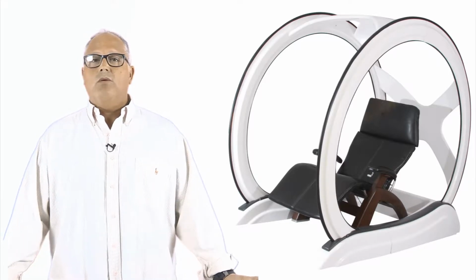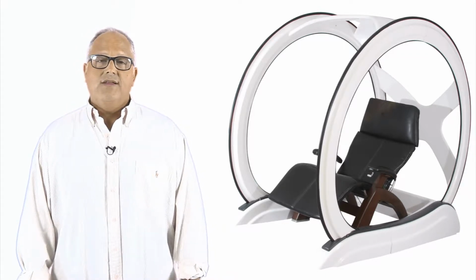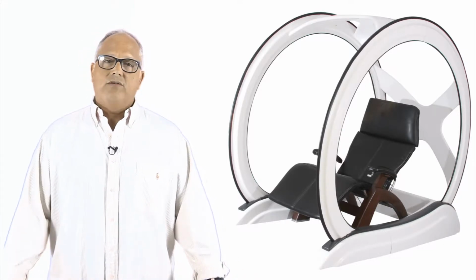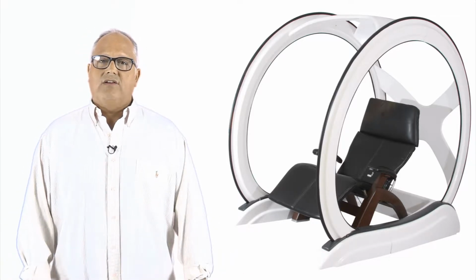So what will I feel in the Magnesphere? Everybody's a little different. Some people feel tingles, they feel tickles, they might feel a warm sensation or a heaviness in the chair. Some people, like myself, I've never felt anything. So it all depends on how sensitive you are to magnetic fields. Your treatment can range from 30 minutes to 45 minutes to an hour and a half. Most of the time it's 60 minutes.